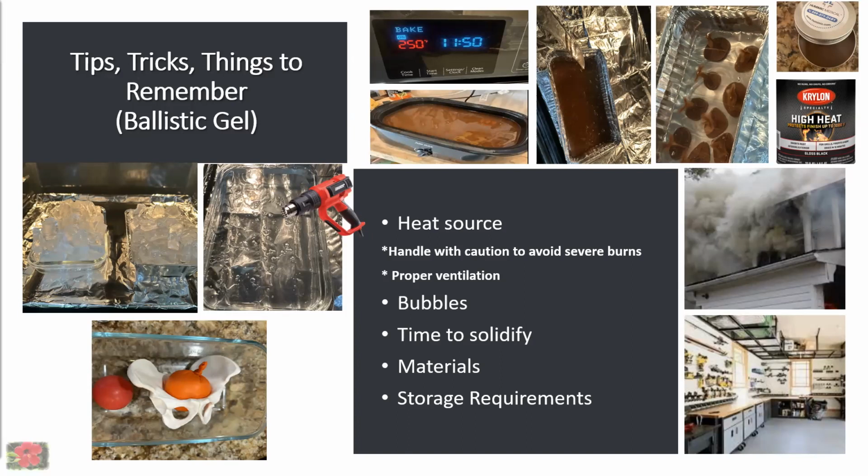Also with the ballistic gel, I find that depending on the mold that I'm melting the gel in and letting it solidify in, it will take the impression of that foil container, for example. So also be mindful if you want your surface to look like skin and smooth like skin.